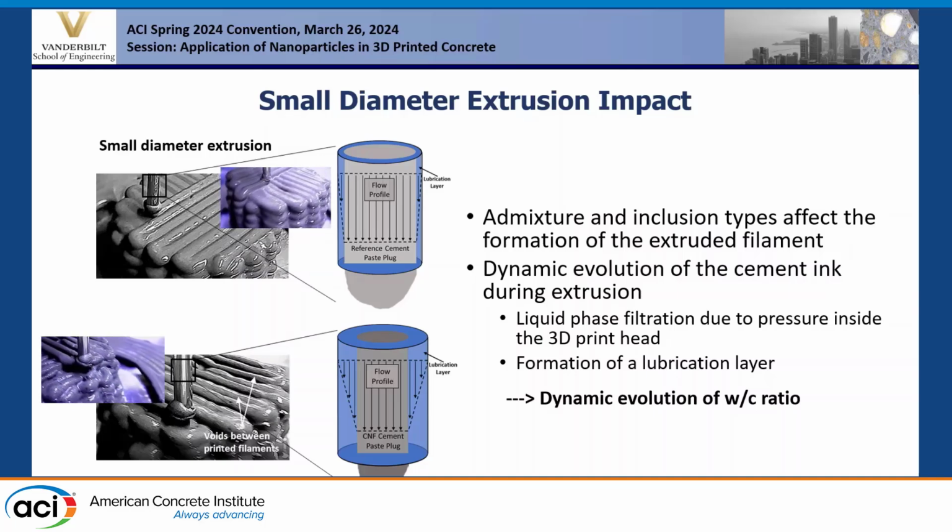For example, we saw with the addition of carbon nanofibers, we're having under extrusion. So the cement ink undergoes a dynamic evolution as we print. And this is important when we are looking at very small diameter filament, because that's going to impact the formation of that filament, and that's going to impact also the property of that filament.